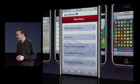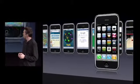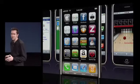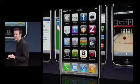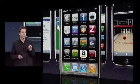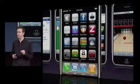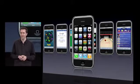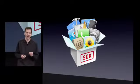This is unbelievable. So, web applications. We've really been investing in web applications, and they've been incredibly successful. In this next release, we're going to add even more features to make the experience even better. But today, what I really want to tell you about is the native iPhone SDK.